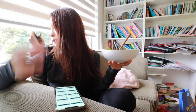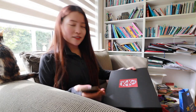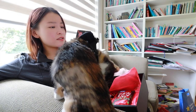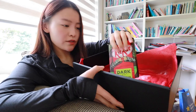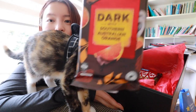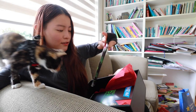Is there a delivery, Rosie? Let's go see. I just got a delivery from Kit Kat. Hi Nessie, Kit Kat has unveiled 2 new decadent dark chocolate flavors. To celebrate, we're sending you some to try so that you can indulge in an after-hours chocolate experience from the comfort of your own home. Thank you. The first one is dark chocolate with Tasmanian mint. And the other is dark with Southern Australian orange flavor. More chocolate in here as well. Thank you, Rosie, for covering the screen. Yeah, you cannot eat my salad. Probably gonna give one of these blocks to Alina because Alina likes mint chocolate.